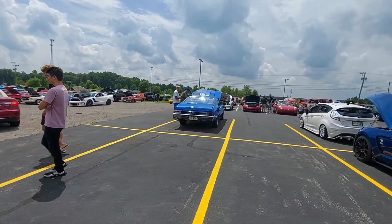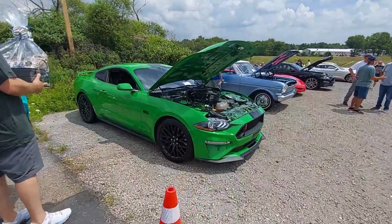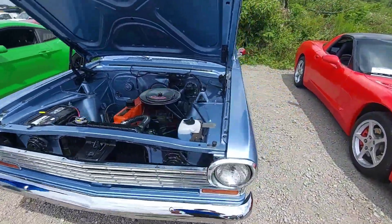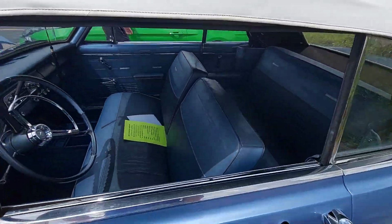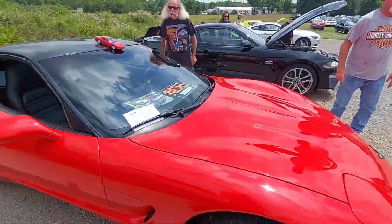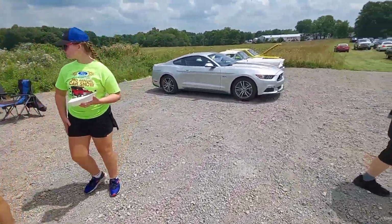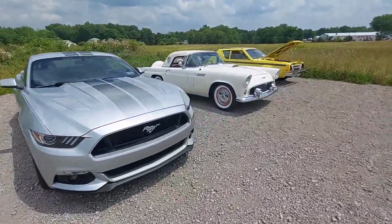Chevy Nova over there, lean mean green Mustang, Nova II, thin line 6 cylinder, 1963 convertible, C5 Vet, 5.0 Mustang, another S550, 2015 to present.